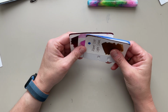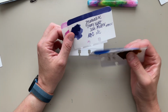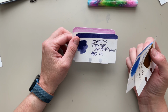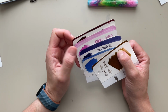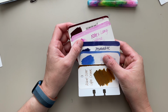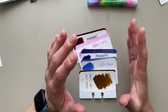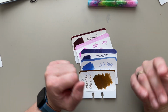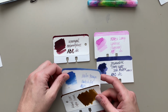And then my friend Amy sent some ink samples to me, and because of that, we got chatting and came up with the idea that we would pick inks that I would have samples of, or we both had bottles of, and use the same inks, but pick different pens, and compare our experience using those inks. And so we both picked these 5 inks.